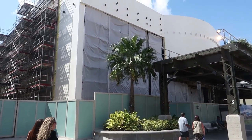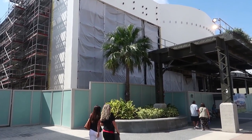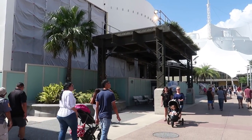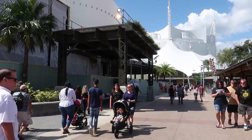So right here used to be Disney Quest, but they are building a new NBA experience. We'll show you some art over here in just a minute, of concept art of what it's supposed to look like.